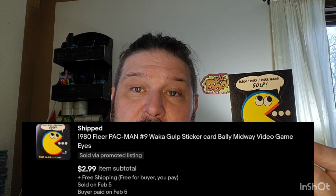This next one is another Pac-Man sticker. This one is Waka Waka Waka Gulp, and it sold for $2.99.